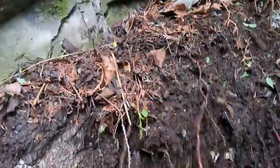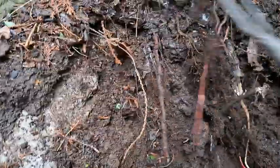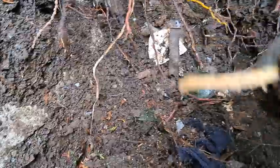Well, let's scrape around maybe a little bit right here. See if anything else comes out. Graduate med. Nothing exciting. Lots of bottle shards. There's a bottle there. What the heck is that? Nothing real interesting. Another piece of plastic, something or other.